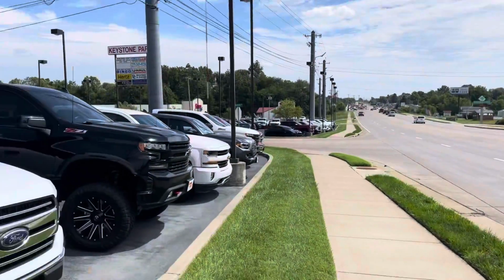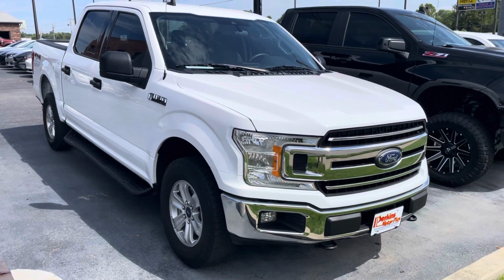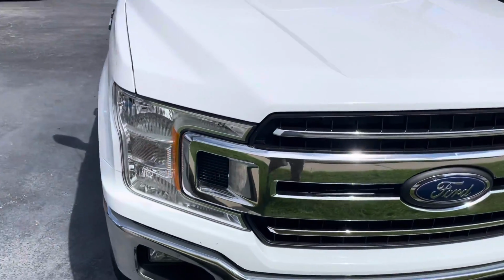I'm right next to the busy road here, but we were able to get that '19 F-150 here from Nashville, the one you had asked about, so I was going to do a quick walk around for you. I've looked this truck over, and I'll kind of do it for you as well.